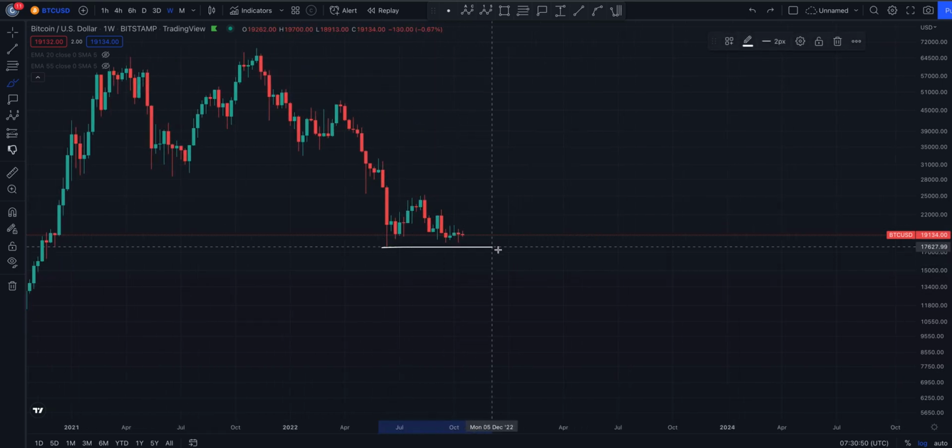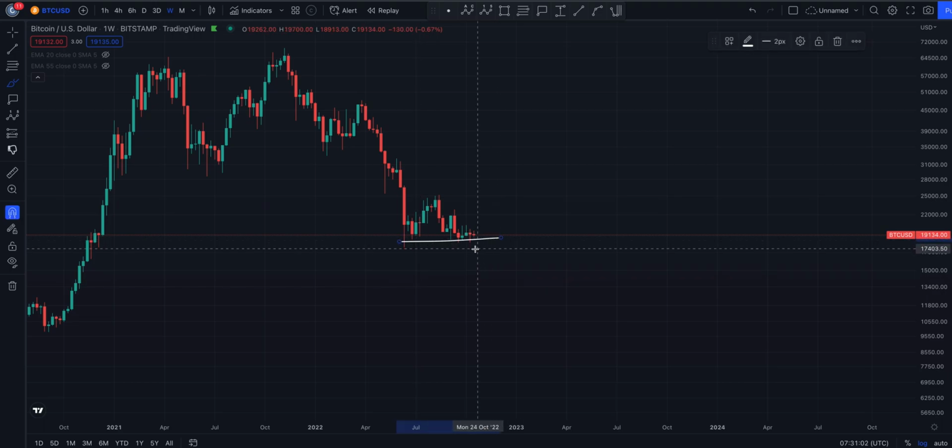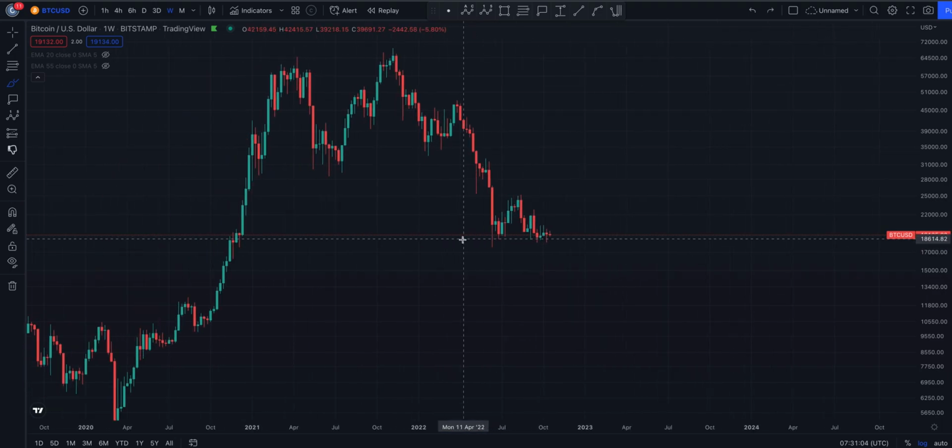I think the market's in a very bumpy place at the moment, and we're coiling up, waiting for something to happen. We're getting compressed into a corner, and for me right now, I do think in the near short term potentially we could start losing support. But again, what am I to say?